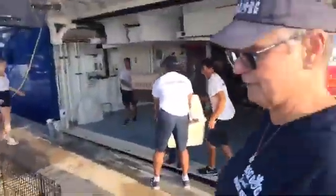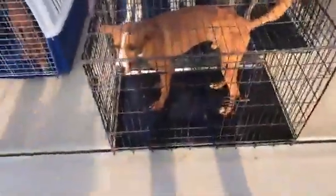This one was actually in a smaller cage in Nassau, and one of the people at the Humane Society said, no, we need to get that one a bigger cage. Yeah. So, want them to be comfortable while they're riding.